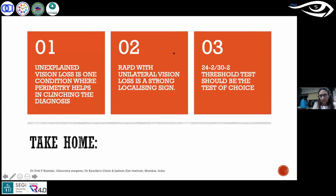Second, RAPD, a very simple test with unilateral vision loss, is a strong localizing sign. Without doing any other test, you are able to find out where the problem or the pathology is. 24-2 or 30-2, whenever you are doing a field test, a threshold test should be the test of choice, because it gives you the luxury or the advantage of also monitoring worsening and improvement.